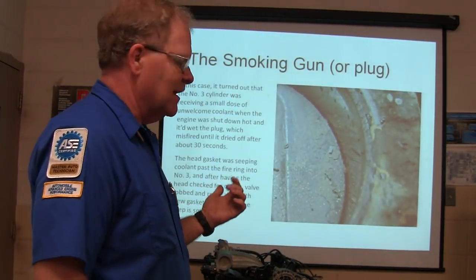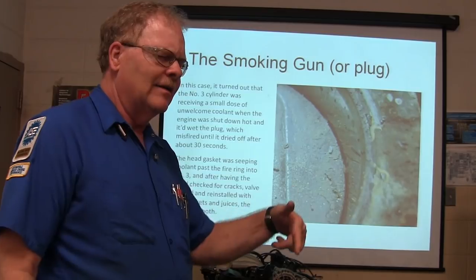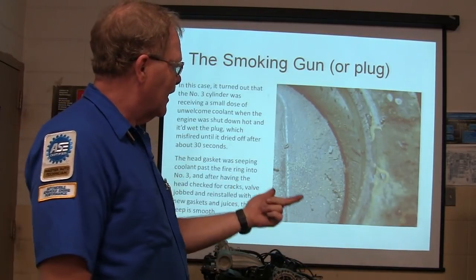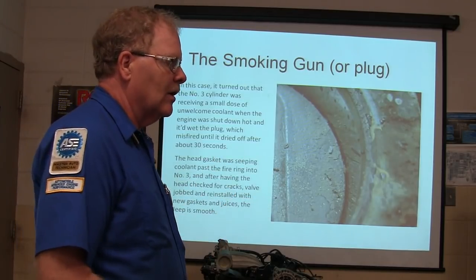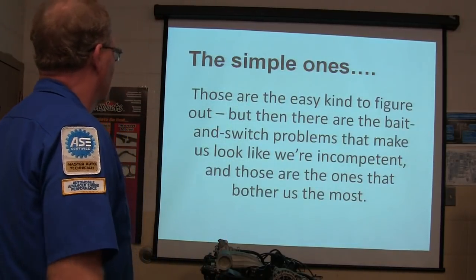There's a bunch of ways a gasket can blow. They can blow between cylinders. They can let the compression into the coolant. They can let coolant into the cylinder without it going the other way. They can leak oil or just all kinds. They can leak coolant to the outside. A bunch of different ways.